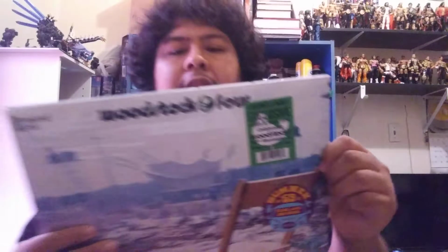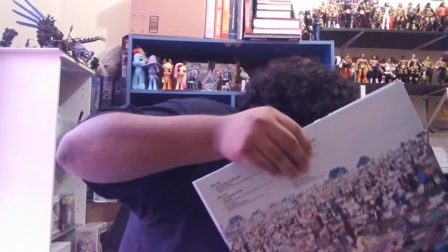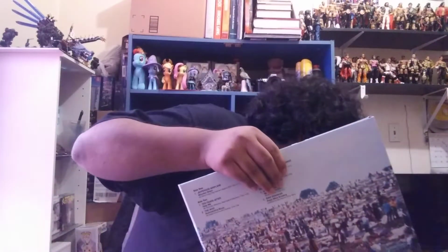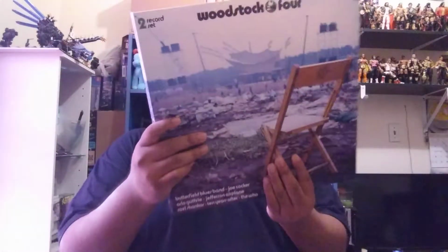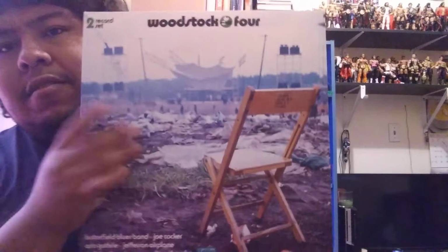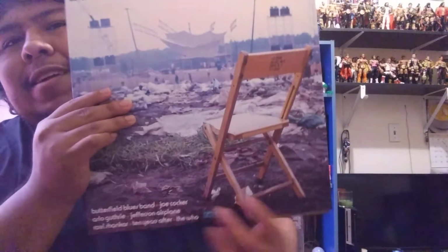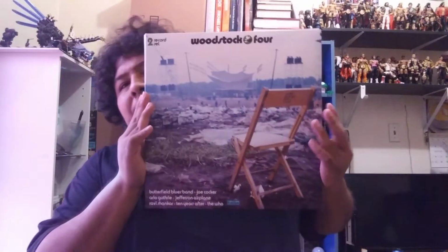And this is on green and white vinyl. This one only has two records and features more artists. I think that was still not in the original. I guess. So I like this cover. It has sort of a chair right here and the aftermath of Woodstock. It's a very beautiful cover actually.